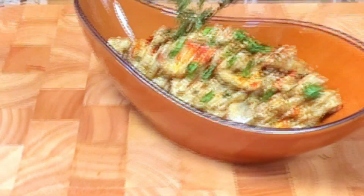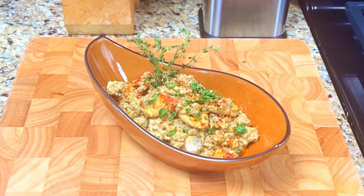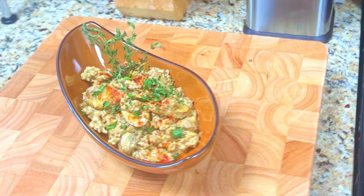And there it is, one pan low-carb keto beef stroganoff, a quick and easy 20-minute meals recipe. With mushrooms, onions, ground chuck, seasonings, cream cheese, sour cream, and lemon juice.